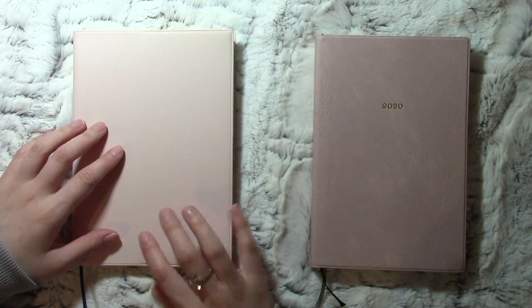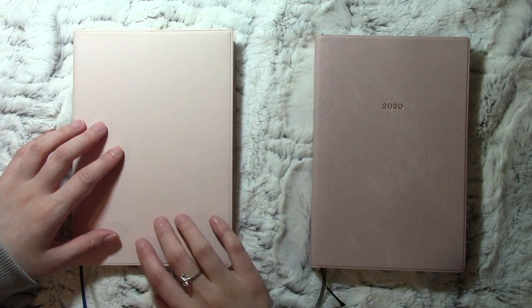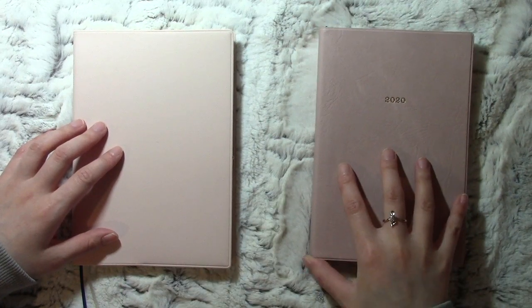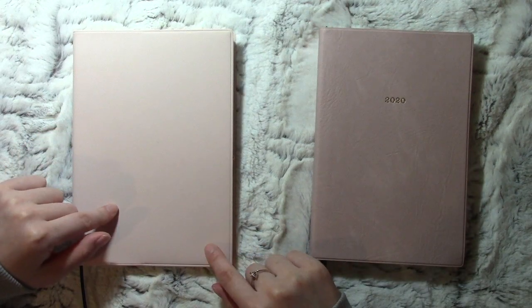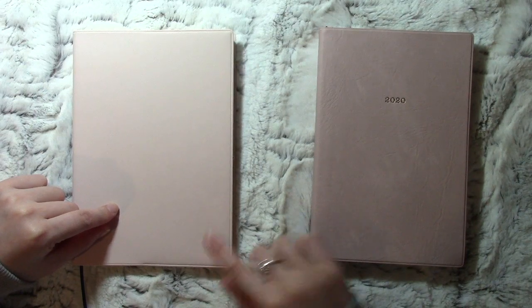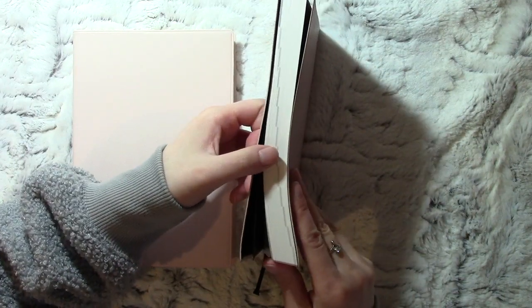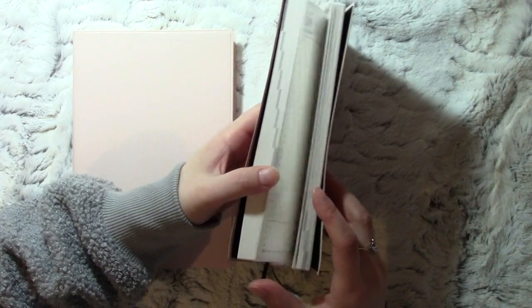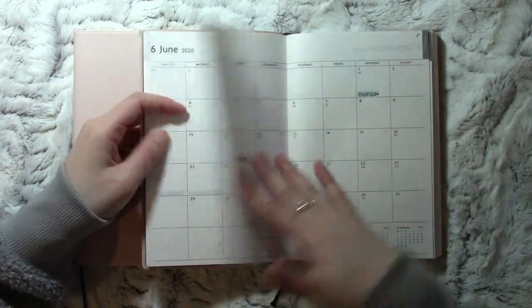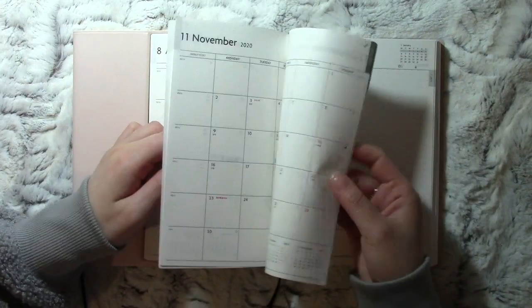I was lucky enough for this planner to start in the beginning of December for its weeklies, whereas this planner does start on the 1st of January for its dailies. The monthlies on this one start in December and go all the way to March 2021, I believe, and this one starts in October for the monthly, and then goes all the way to January of 2021. So I was a bit confused with the monthly layout, but never mind, it's fine. This is how the monthlies look. I love the buttery paper of the Marks Edit.